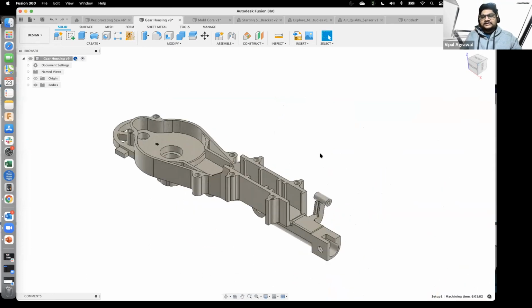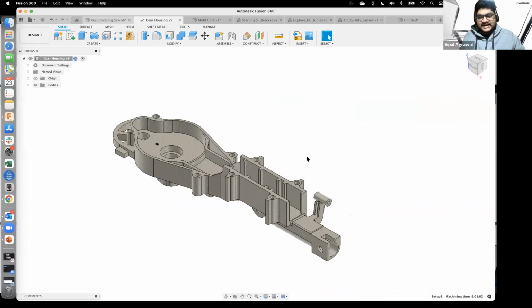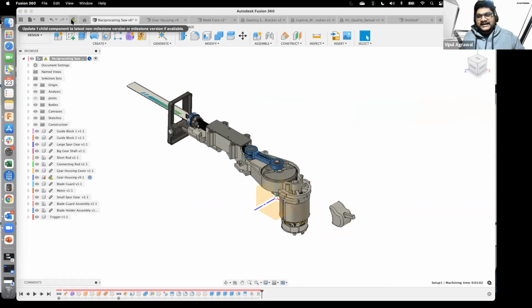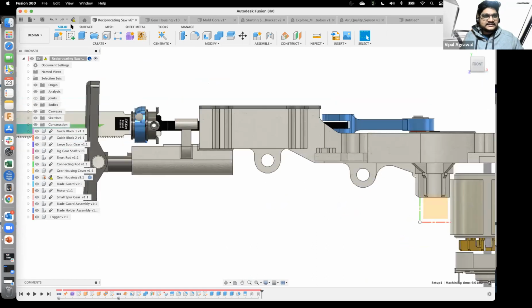Once I'm sure with this, I can save this file, and you will look at it right now. As soon as I save this file, my original assembly will start showing me that the file has been updated, that one component is not the way we wanted. If you just look here, we'll see the change right now. I'll update it and this will get updated right here. So this is the kind of collaborative working which we are looking into.